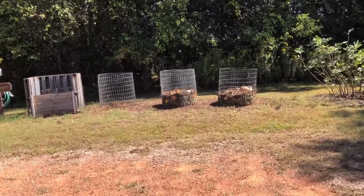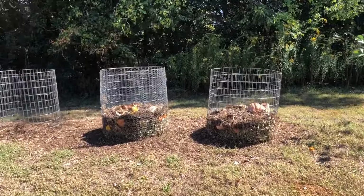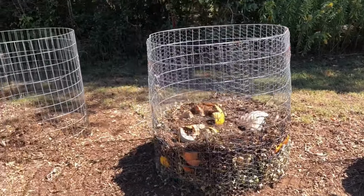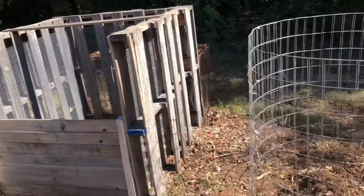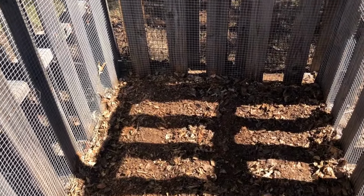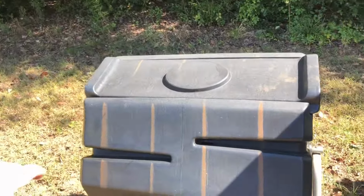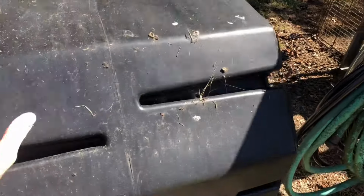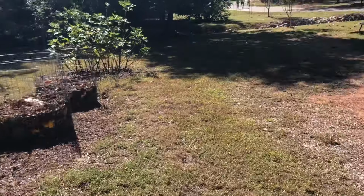And you can tell how you start out and then it breaks down. So there's the first pile. That's the second pile. It's been turned. There's the third pile. And then this would be the compost that is ready to use. And then this is another type of compost where you should be able to turn this. Sounds like there's a little bit in there, but that's also composting.